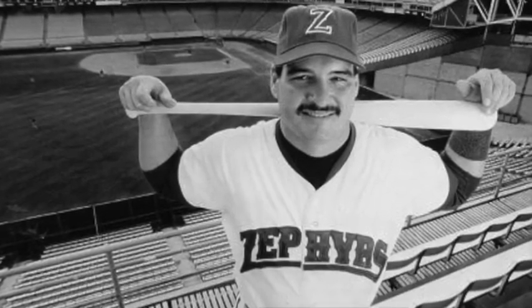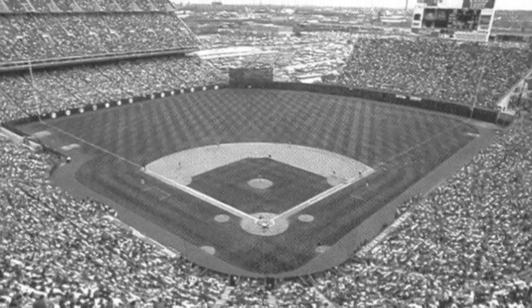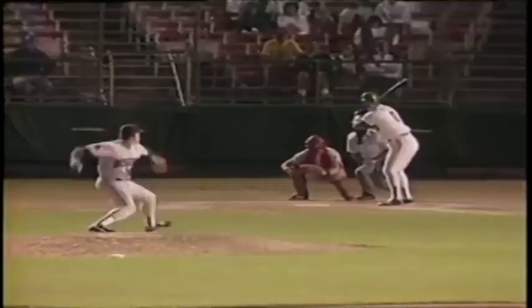In 1987, Joey Meyer of the Denver Zephyrs minor league team hit a home run at Mile High Stadium that was measured at 582 feet.